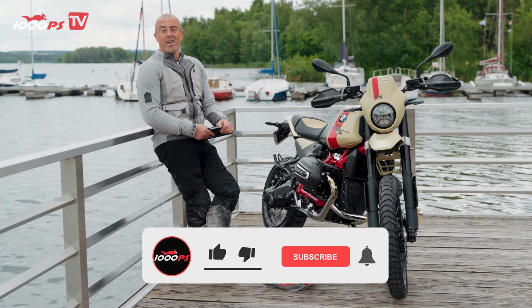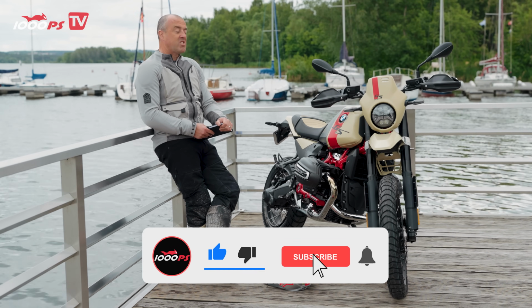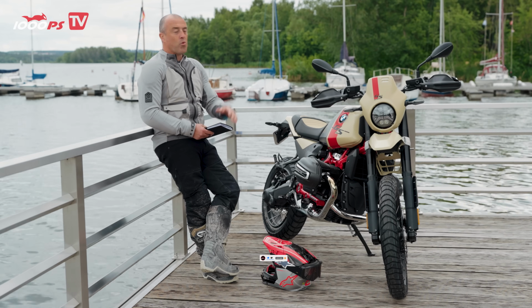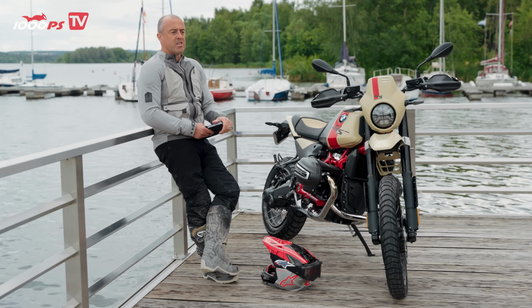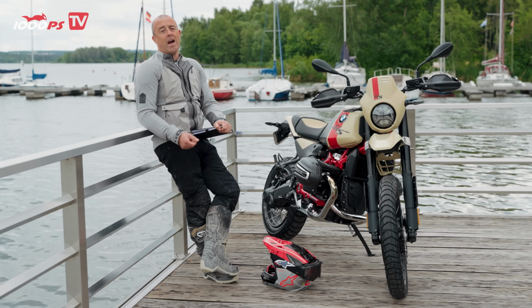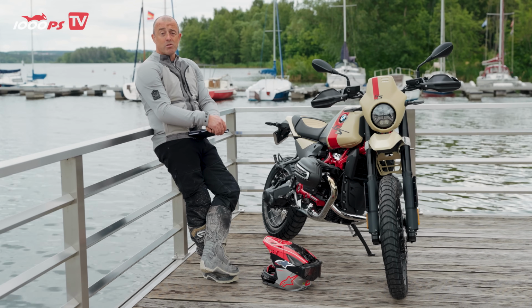But if you want any more technical details about the bike, seat height obviously depends on which back wheel you've gone for and which suspension you've gone for. But if you want any weights and figures and really specific details, please fire some questions below. Me or one of the guys from 1000 PS will get back to you as soon as possible.